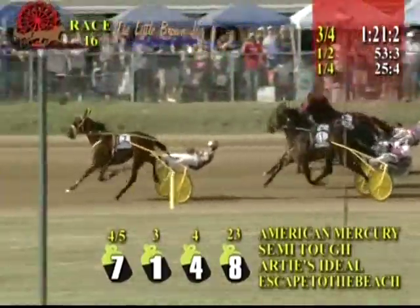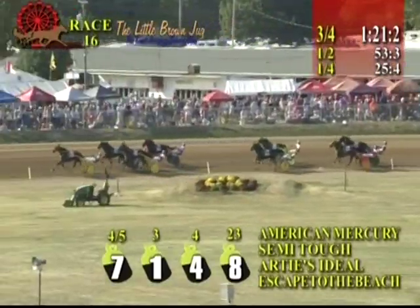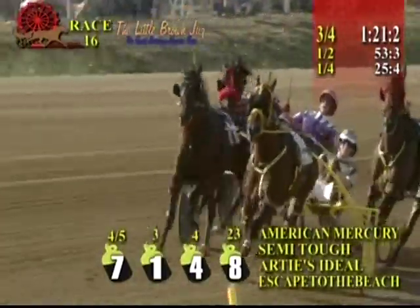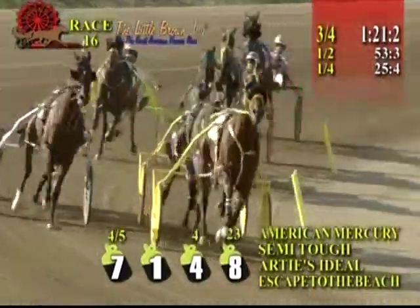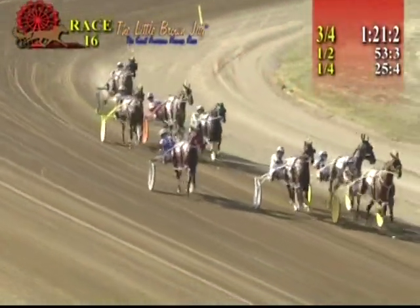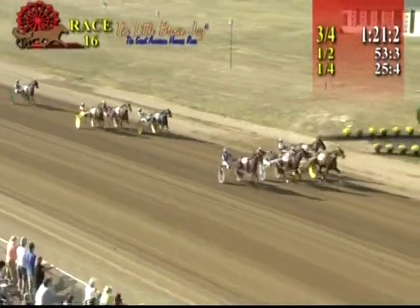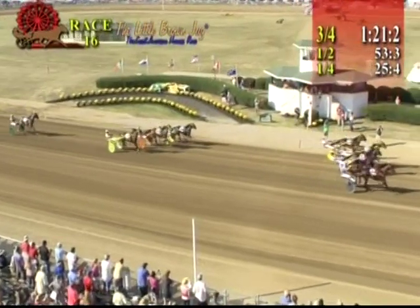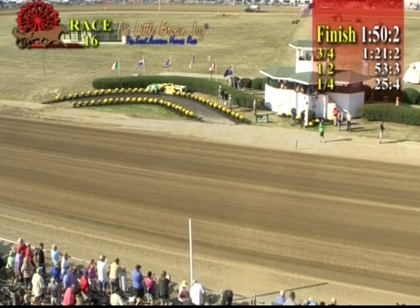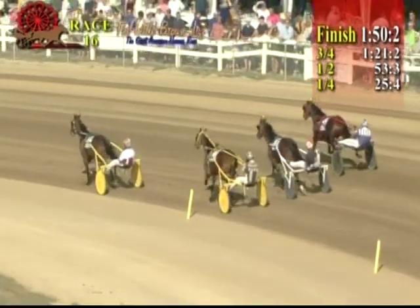3 quarters, 1:21-2. Round the final turn, 27-4 backside. American Mercury and Tyler Buter has the lead. 1/8 of a mile to go, closing in on the outside. Now looking for room, Semi-Tough on the inside, coming to the wire. American Mercury, Semi-Tough, on the outside, Fast and First. $150, 2/5. 1 on the winner.